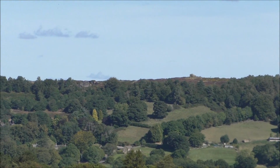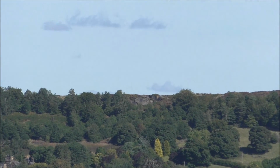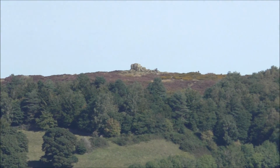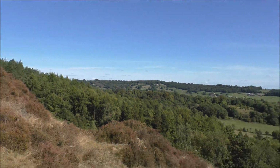Ashover Rock is just in the distance over there. I'm just going to zoom in, see if I can see it. There you go, it's there. I can't zoom in anymore, unfortunately, but that's where we were. So we've come a long way. It's now time to stop for a little something to eat and a drink, because we've just done quite a big climb. I'm ready for something to eat now.